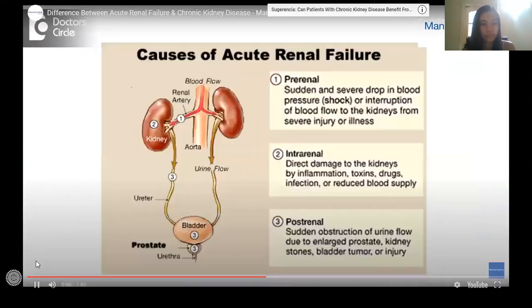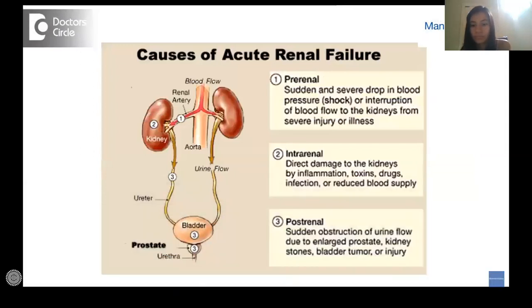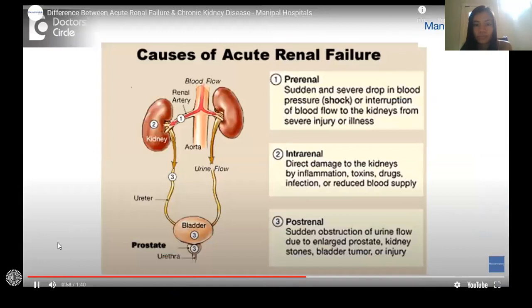The most common cause of acute kidney failure is in an ICU setting where blood pressures are low, they have some infection. Once we treat it appropriately, it will get better. The other most common cause of acute kidney injury is significant blood loss. Somebody has a road traffic accident, loses a lot of blood, or has significantly low blood pressure, which may lead to acute kidney failure.